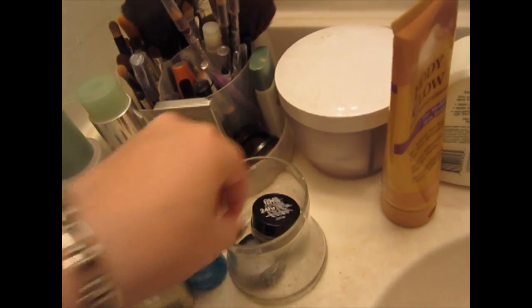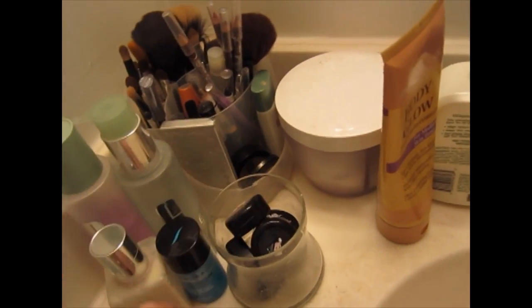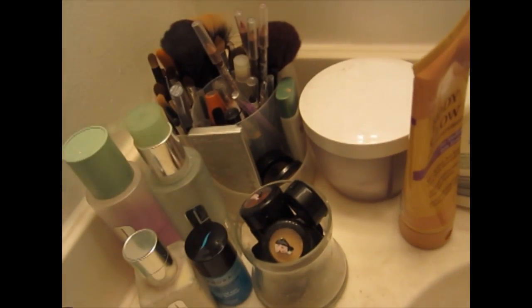And I just keep these all in here. That way I can get to them really easily, but they're still out of the way, because these don't store very well anywhere else.